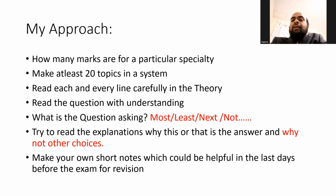Because at the end of the day, for example, in cardiology, respiratory, gastro, many people I have seen score very high, like 10 marks out of 15 or 10 to 12. But again, you need to give importance to each and every specialty. Because as you can see, this exam is set according to whatever marks they have allotted. So for a specialty like cardiology, they can't give 20 or 30 questions. Or hematology, they can't give 15, 20 questions.